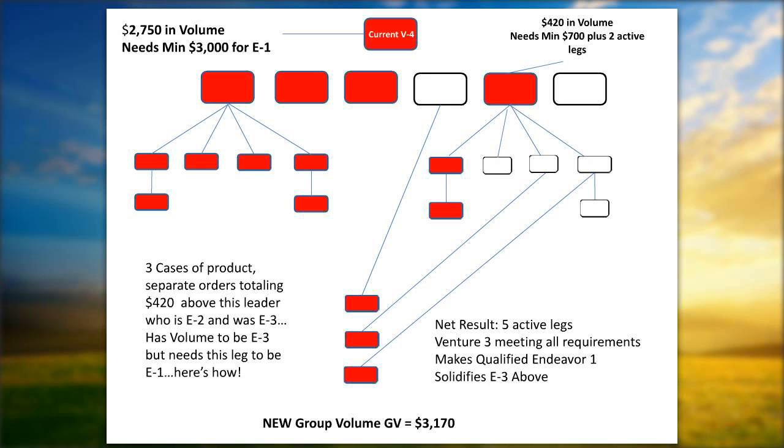What you do is you scroll over each icon after you've done the volume checks and you made a list of all the people that have multiple orders. Scroll over their name. See what their group volume is. See if it would benefit to slide volume under a blank person, somebody that's not active, to get them to rank or to make them extra money.